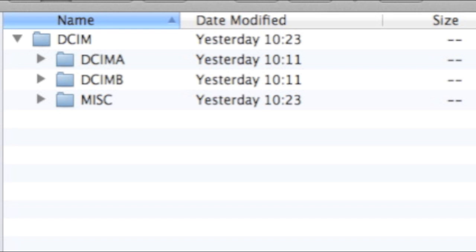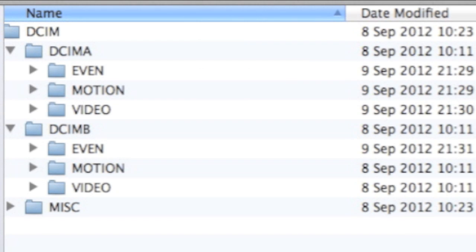You'll see we've got DCIMA and DCIMB. A relates to the front camera and B to the rear one. And then in both of those folders you've got event, motion and video. Now most video files end up in the video one, and those are the ones that get overridden when the card's full. The event folder is where stuff goes if you press that triangle button or it gets a G-force sensor shock. Motion, I think, is where the stuff goes if you start motion activated recording.